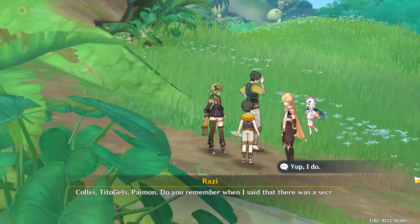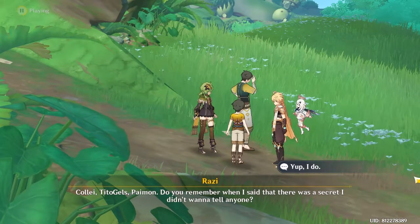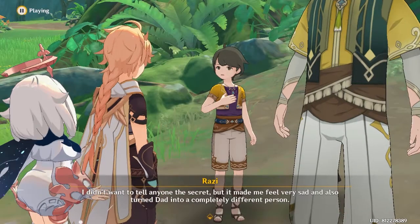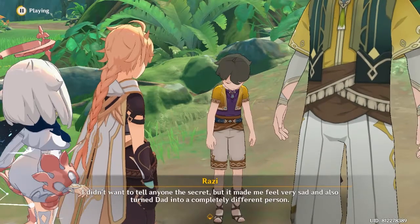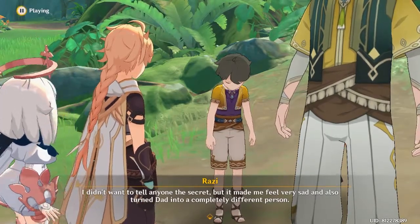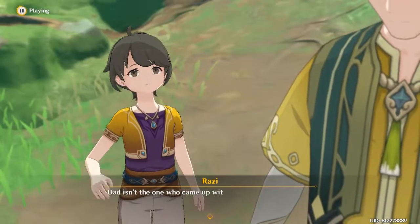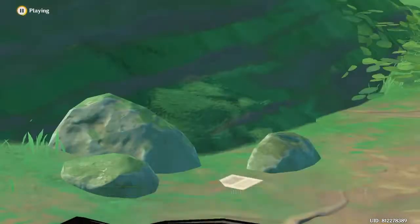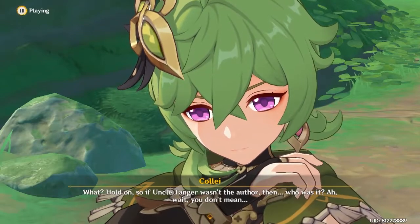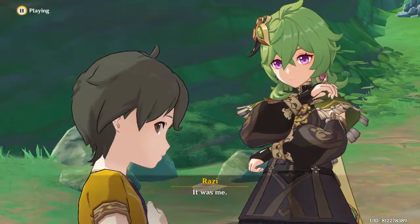Collei, Traveler, Paimon, do you remember when I said that there was a secret I didn't want to tell anyone? I didn't want to tell anyone the secret, but it made me feel very sad and also turned Dad into a completely different person. So, I think I should tell you. Dad isn't the one who came up with all those Aranara stories. What? Hold on. So if Uncle Tanger wasn't the author, then who was it? Wait, you don't mean... It was me.